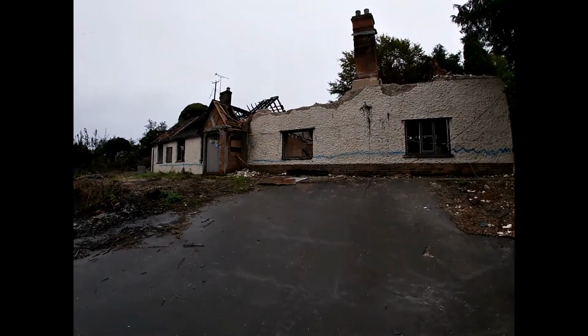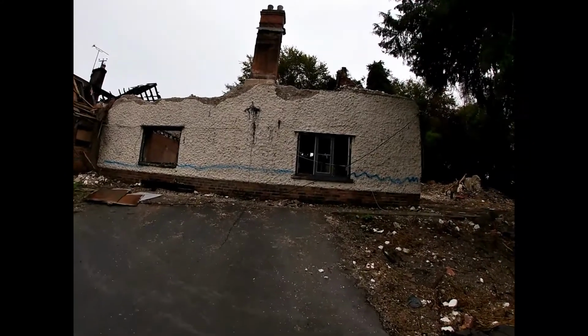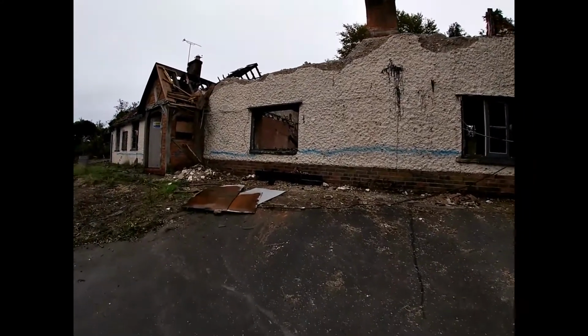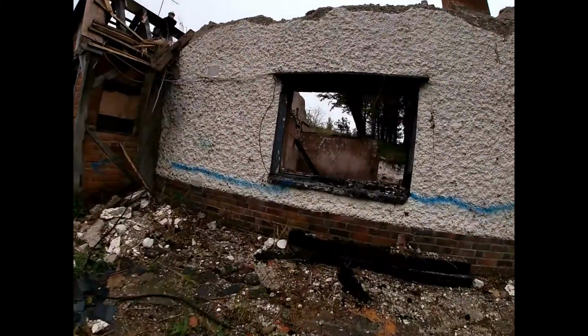So I'm just doing a quick one now just to show you. This is the sort of thing that happens when you give locations out. This used to be beautiful. And somebody came along and set fire to it. Now they're demolishing it, and the place was huge. Oh my god, everything's gone. Look at that. This is crazy. This is why you've got to keep the locations to yourself.